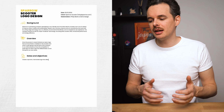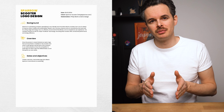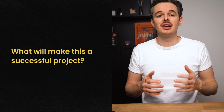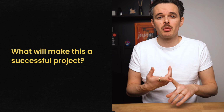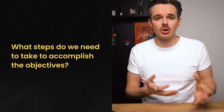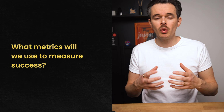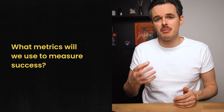This will provide a clear plan for project execution, ensuring it's as precise as possible. Some questions you could ask here is: what will make this a successful project? What steps do we need to take in order to accomplish the objectives? What are your project goals for this design? And what metrics are going to be used to actually measure success?